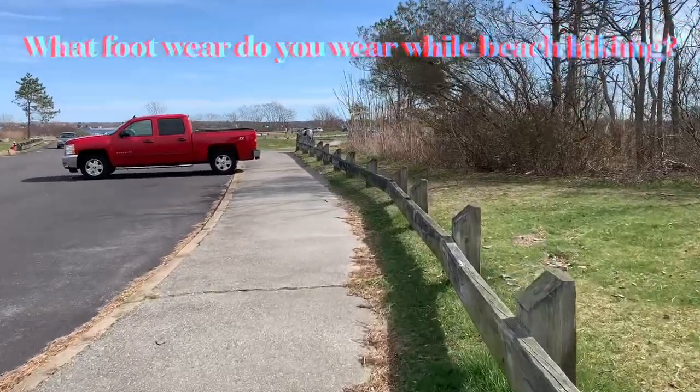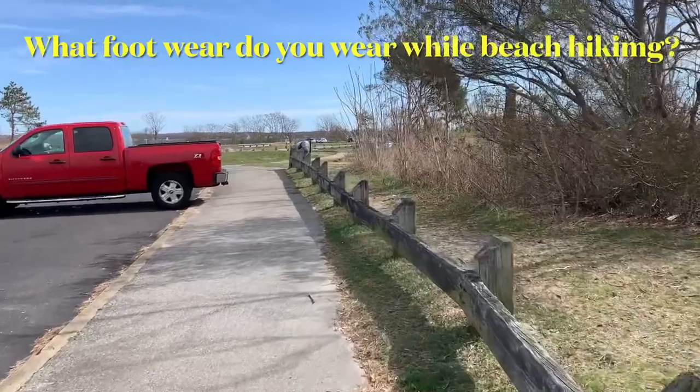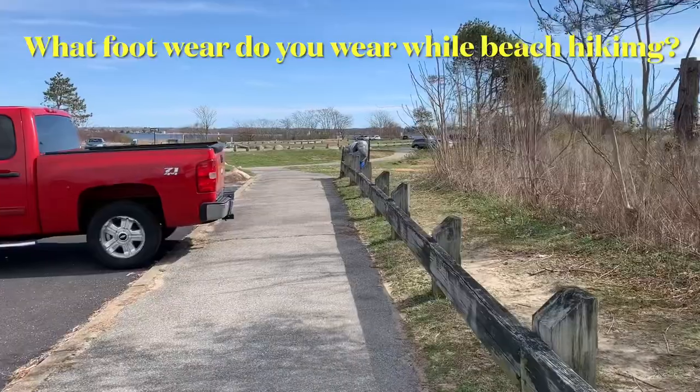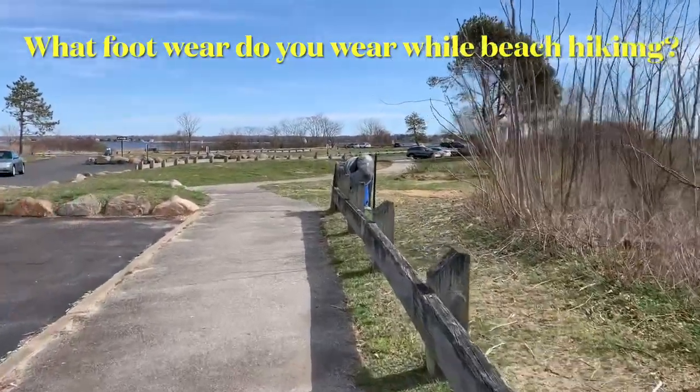What do you guys wear for hiking? Shoes, sandals? Me, I'm in Ultras and Bedrocks, sometimes Keens, because I like the toe protection. But in the comments, please put down what you wear.